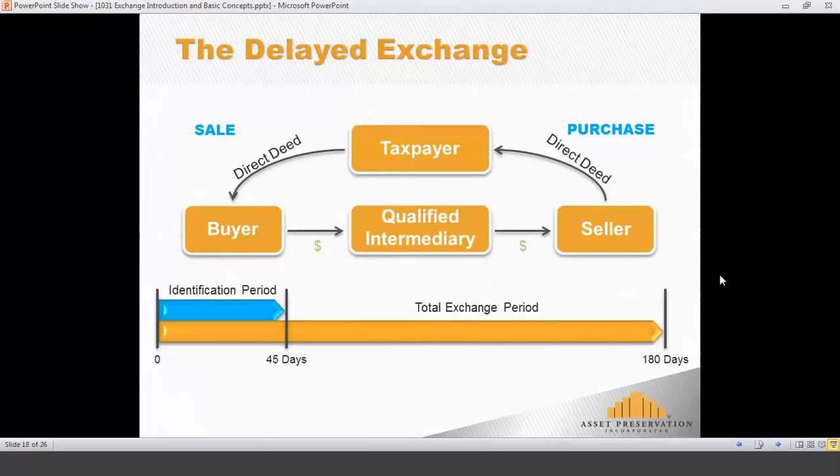Then the taxpayer looks for a property they want to buy. They make an offer, the property is under contract, they again contact the qualified intermediary, and the intermediary prepares some paperwork for the closing officer on the purchase side. We, the qualified intermediary, now step into the shoes as the purchaser, the buyer of the replacement property.